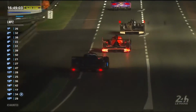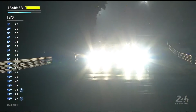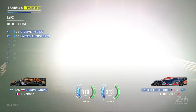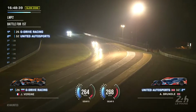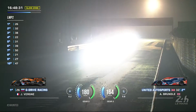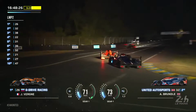Admittedly, 45 seconds behind this particular battle, which is first and second in LMP2. Jean-Eric Verne still just holding off the very fast charging, I've got to say, very quick and aggressive round here, Alex Brundle. His father wasn't too bad round here either, though. Not too shabby. Only 4 cars on the LMP2 lead lap: G-Drive, United Autosports, Jota 38 and United Autosports number 22. I daren't mention that we have had no notification of anything about the Spirit of Race. No, I know. United Autosport potential rubbery. But 4 cars on the lead lap.